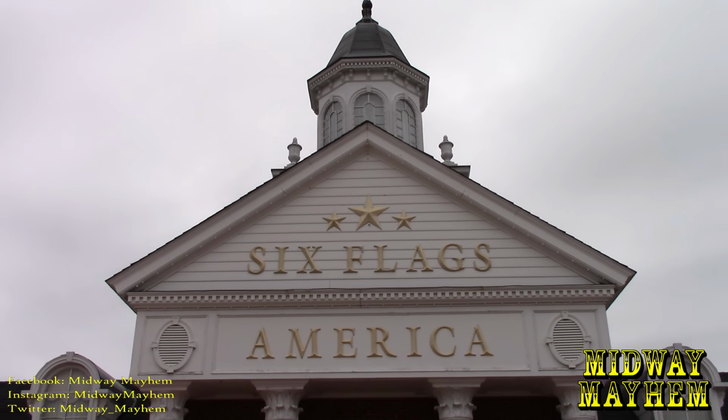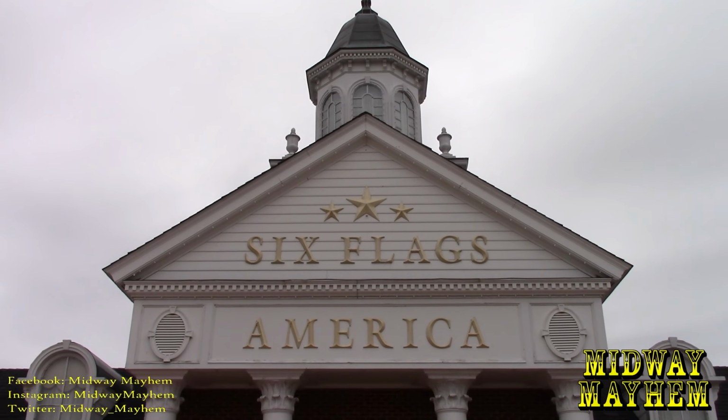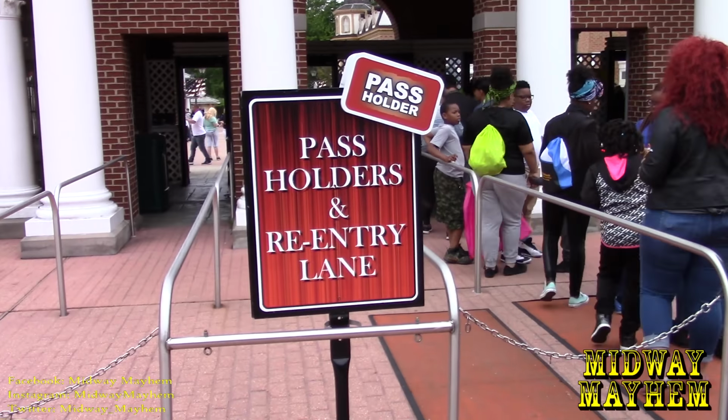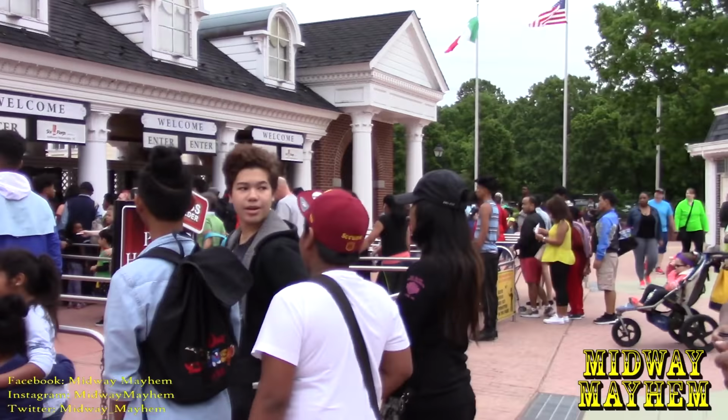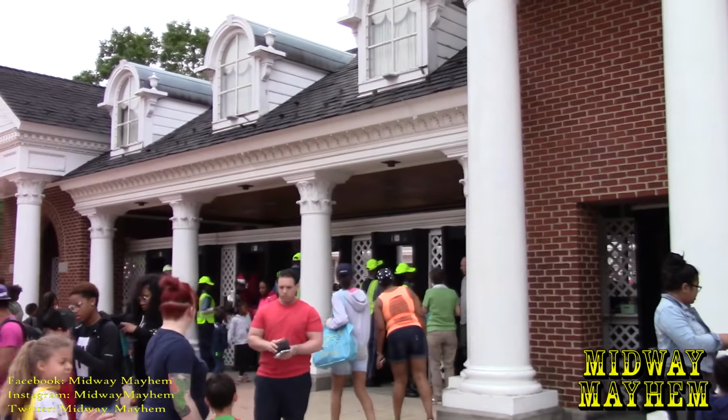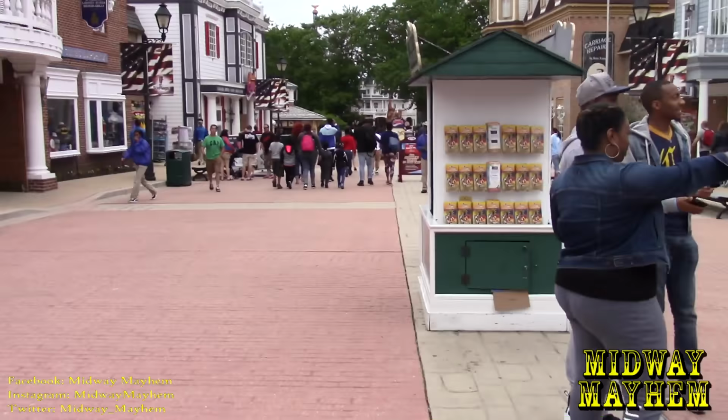In fact, I have never been here before. We're going to check out all the rides, attractions, and more. Let's go. Right off the bat, I see something that makes me very happy. They have a specific pass holder and re-entry lane, as opposed to the regular one. So you can just go right here, get right in. So far, so good. Literally a less than 2 minute wait, and we're now inside the park.